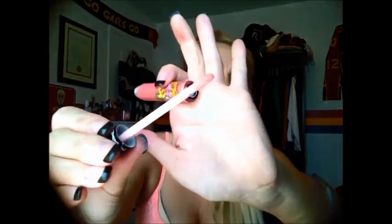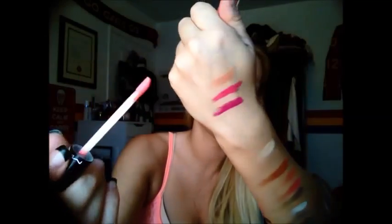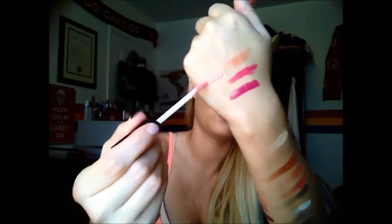Now onto the lip glosses, which is surprising because I don't normally like lip gloss, but this might be my favorite part of the collection because these are gorgeous. So again, the packaging is adorable. It looks like that. So this first color is Cha Cha Cha. These are all creme sheen glosses. I'm just double checking. So that's what that looks like. Put it right there.